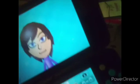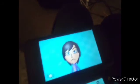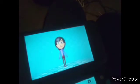Right, so I need to edit my Mii character of myself anyway, because it's kind of old. I'm gonna change my mouth. So you see, it's like a full 3D model, you know. This is 2011. This is the future. Okay, so not that tall, and I'm a little chunkier.